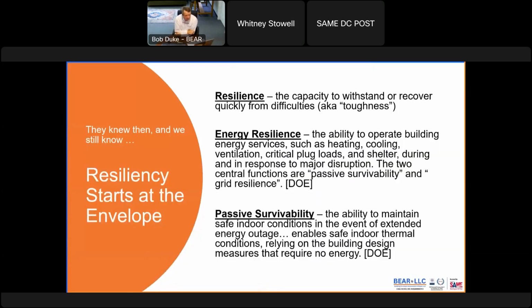So yes, we truly believe that resiliency begins at the envelope. And the type of resiliency we're talking about is simple. Let's go through some quick definitions. Resiliency, first of all, is the capacity to withstand or recover from difficulties, also known as toughness. Energy resilience is the ability to operate building energy services, such as heating, cooling, ventilation, plug loads, etc., during and in response to major disruption. The two central functions are passive survivability and grid resilience. And passive survivability is the ability to maintain safe indoor conditions in the event of an extended energy outage.